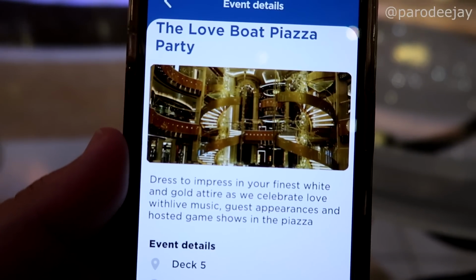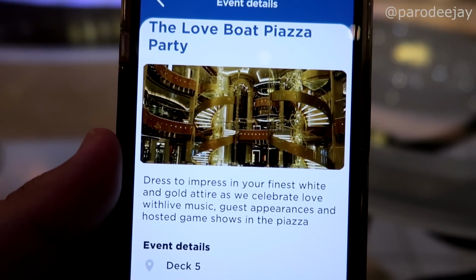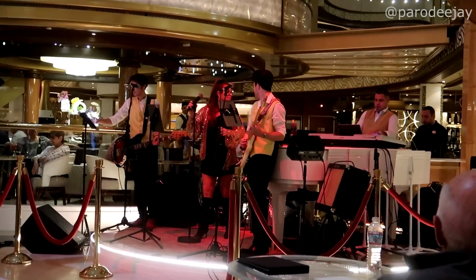Y'all, we are arriving at Icy Strait Point. Woohoo! At night? Yep, nighttime arrival, tie up overnight, go ashore in the morning. I want to get off tonight. Nope, can't do it. Actually, I probably don't want to walk around at night with bears and stuff. Well, up next here on the piazza is the Love Boat Party.